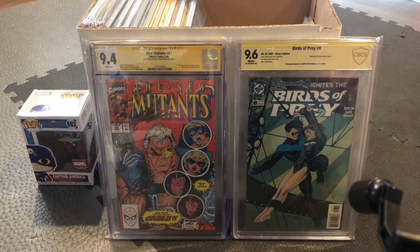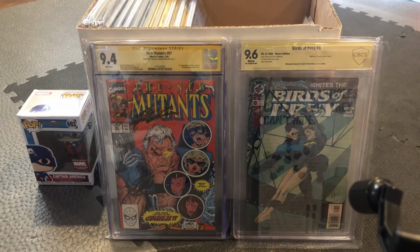So let's say you have an old book signed by Stan Lee a million years ago, CGC won't give you the gold label on that because they did not witness the signature, to where CBCS has a way of verifying it, whether or not it's legit. I believe they use computer imagery to take a picture of it and compare it to other signatures to make sure it's legit before they give it that label.